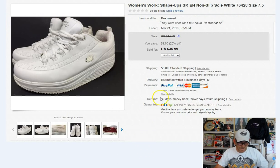So, here's those other shape-ups that we got. Let's see, $44.99 for them. We pick these up quite often. These look like they were worn for just a few hours, maybe just to try them on. I mean, there was no wear whatsoever. So always a good pickup for a couple bucks, even up to $6 or $7, and you're still making good money.